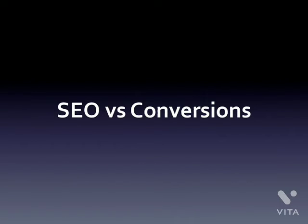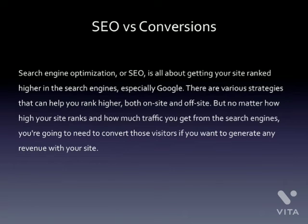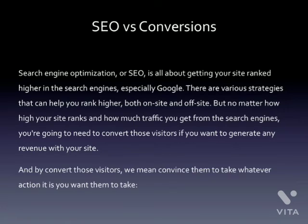SEO versus conversions. Search engine optimization, or SEO, is all about getting your site ranked higher in the search engines, especially Google. There are various strategies that can help you rank higher, both on-site and off-site. But no matter how high your site ranks and how much traffic you get from the search engines, you're going to need to convert those visitors if you want to generate any revenue with your site.